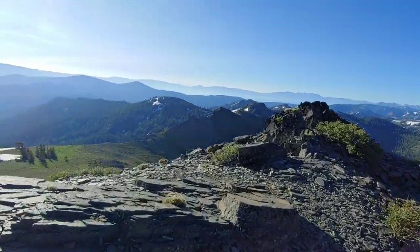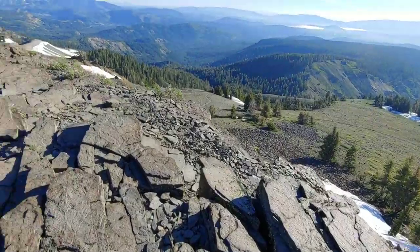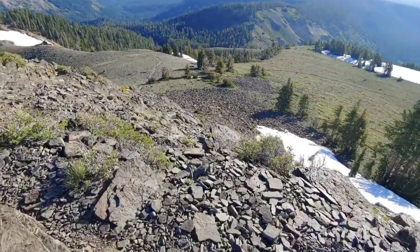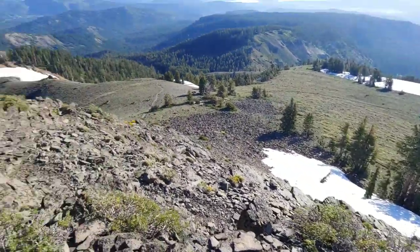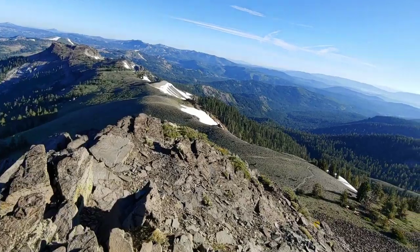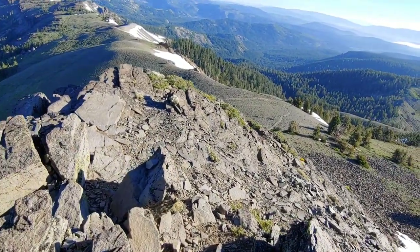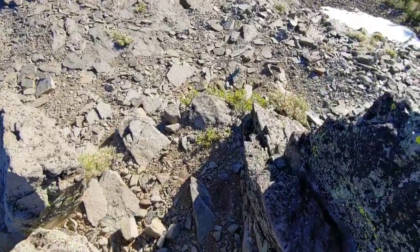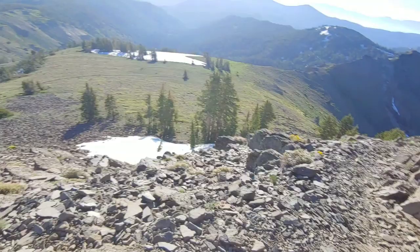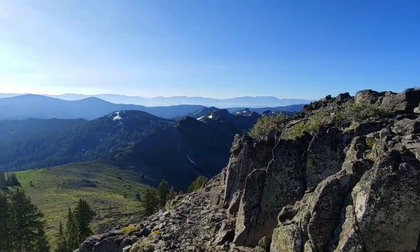Alright. Now I need to scramble back down these rocks, which is why I ditched my bag. Just down the side of this. Not too far though. But look, a little bit of a trail. Maybe I didn't need a straight rock climb. Oh well. Sometimes it's fun. As long as there's no snow on it. Alright. So that, my friends, is Tinker Knob.